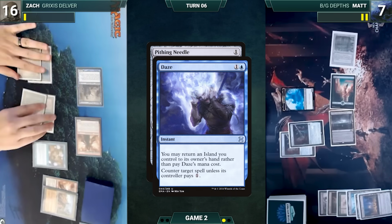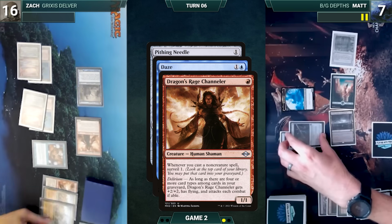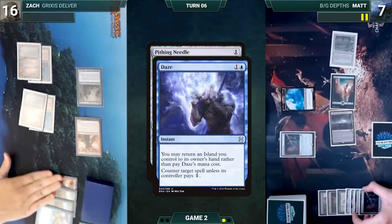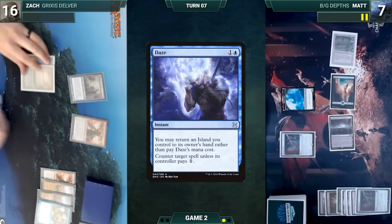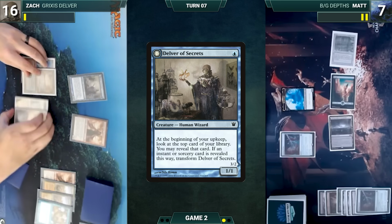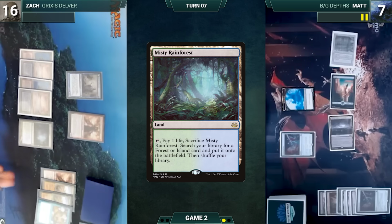This one I will hard cast a Daze, trigger Dragon's Rage Channeler. We'll surveil a Wasteland into the bin, and then Daze. Yeah, Daze is going to counter that Pithing Needle, and I'm done. Upkeep, Delver trigger, will not reveal. I will play a land for turn. I will pass the turn.